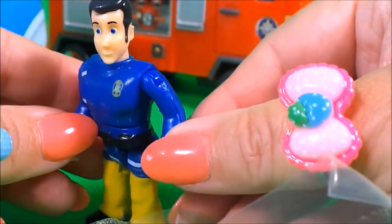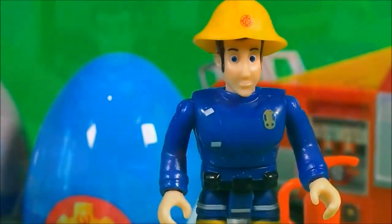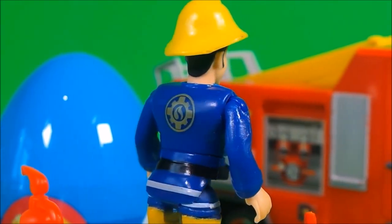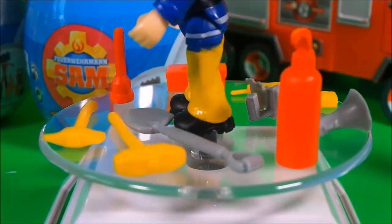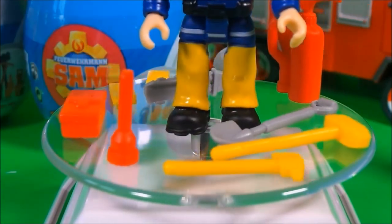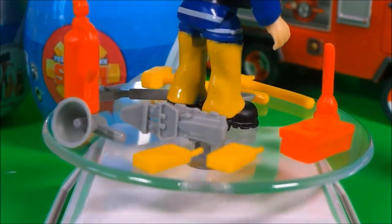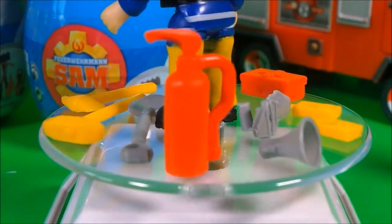So here we have Elvis in his smart firefighter's uniform, and here's Elvis Cridlington wearing his firefighter's helmet, and he also has lots of firefighting equipment. Let's take a close look. It's a fire extinguisher, a shovel, an axe, a chopper, a flashlight, a first aid kit, a pair of walkie-talkies, cutting equipment, and a loud hailer. That's awesome!